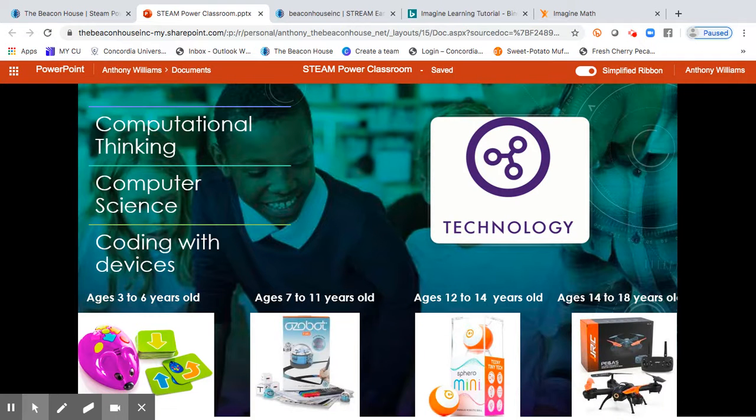Then, as they move on to technology, our technology is really focusing on computational thinking, computer science, and coding with devices in mind. So, with ages 3 to 6, we use the Code and Go mouse. With ages 7 to 11, we use the Ozobot Evo. From ages 12 to 14, we're looking at the Sphero Mini. And for ages 14 to 18, we're doing the JRC drone here.